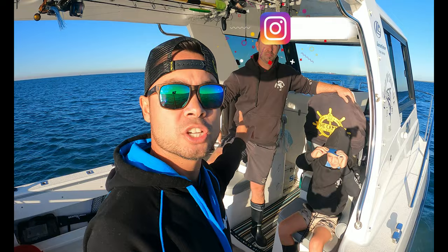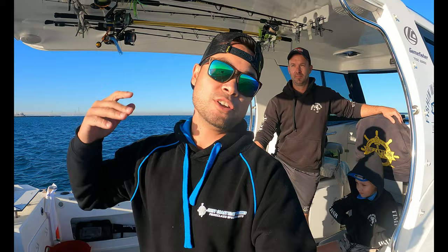Here we are, just left Woodman Point Jetty. Got my boy French and Achil, of course, the little offshore fisherman. We are training to be one hell of a good fisherman. Maybe not from us, but we'll see what we can do.